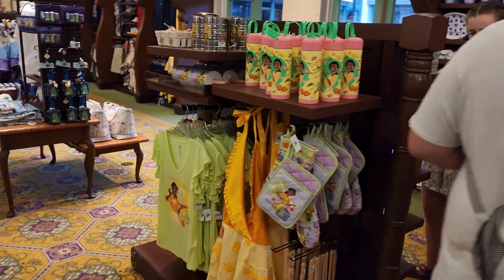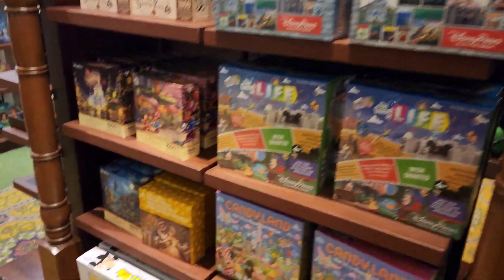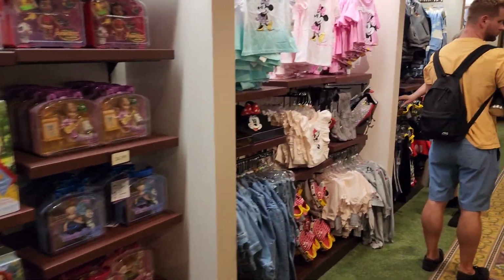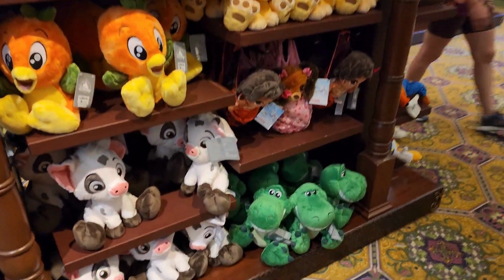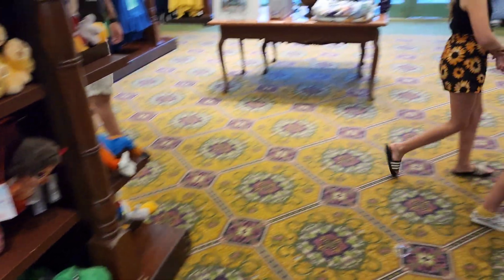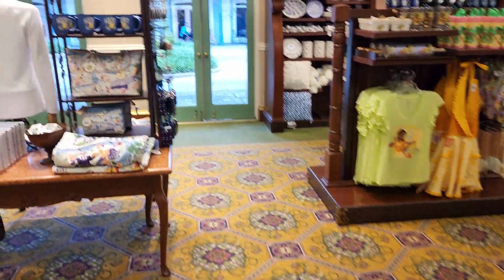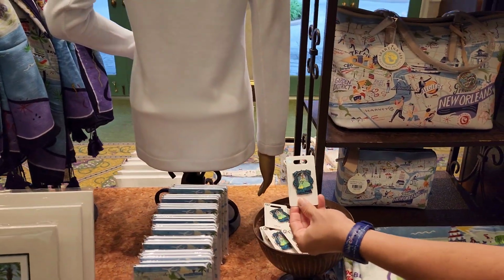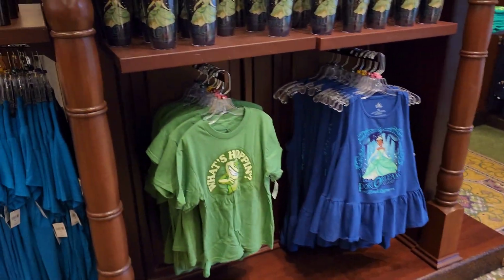Pins over here. Tiana branded cooking stuff. Of course, it's Port Orleans. Games. Dolls and toys and kids stuff. And stuffed animals. More toys. That's Port Orleans stuff. Interchange your children. So here's the Port Orleans branded stuff. And there's a pin there. And more Port Orleans branded stuff.